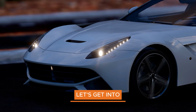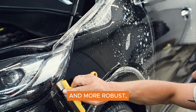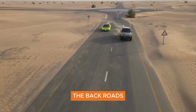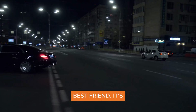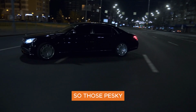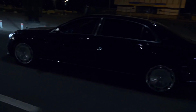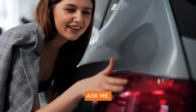Now, let's get into the nitty-gritty of their differences. PPF is thicker and more robust, which means it can take a beating. If you're someone who's always hitting the back roads or parking in tight spots, PPF is your best friend. It's designed to absorb impact, so those pesky little stones and road debris won't leave their mark on your vehicle. Plus, it self-heals from minor scratches, which is pretty amazing if you ask me.